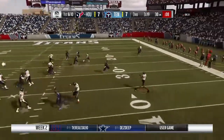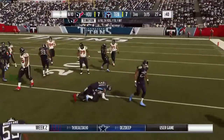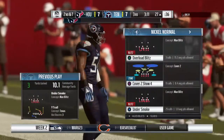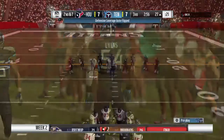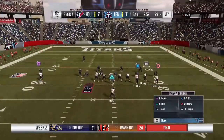After the interception, here's Watson. Out to the flat. That's complete to his running back. And he was able to shed the tackle, but the reserves come in for the stop. It'll be a 3-yard gain, and it'll make it 2nd down. That first down completion only netted him 3. 2nd and 7.